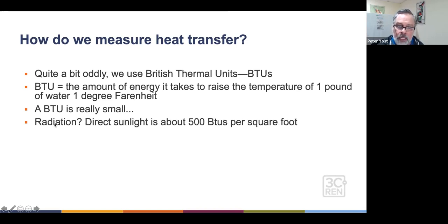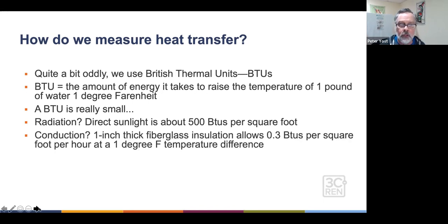When we talk about radiation, how many BTUs are we talking about? Well, direct sunlight is about 500 BTUs per square foot. So this is just a reference point. The BTUs are small, but if there's a square foot and there's direct sunlight hitting that glass or hitting the surface, it is moving 500 BTUs per square foot through radiant heat transfer.